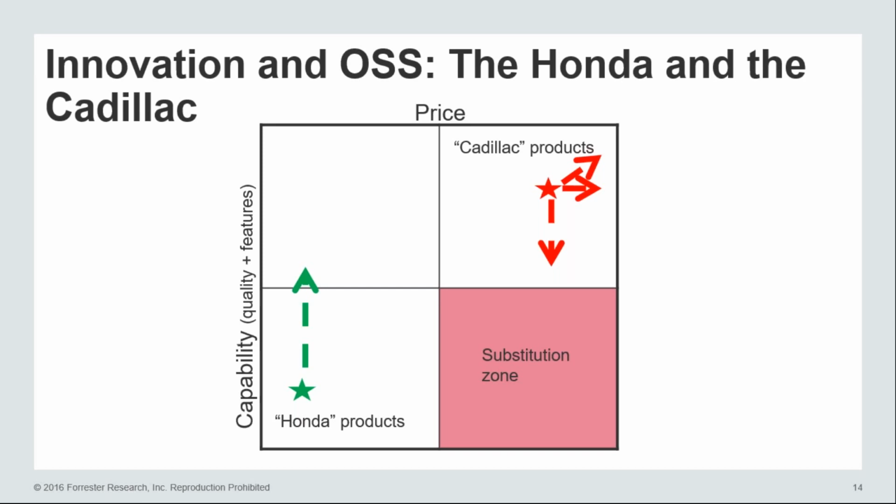This creates an interesting effect because either the Cadillac products get out of market from a price performance perspective, or trying to drive profit out of them gets them to a point where maybe the quality starts to suffer a little bit because of the pressure to deliver new features, and you hit what's called the substitution zone. In market after market where open source begins to dominate, we see this happen. The open source products become good enough, high quality enough, their innovation rates start to move faster, and at that point, we can see massive substitution, sometimes on the order of 18 to 24 months, where the market will shift.